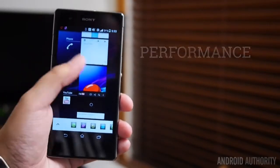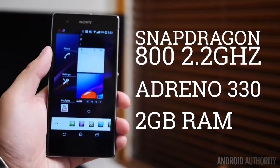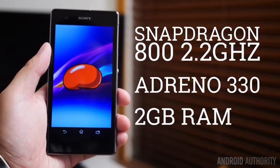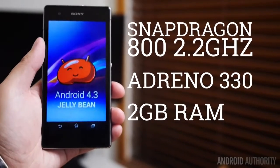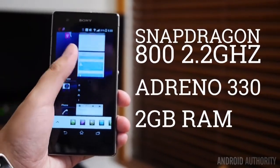In the performance aspect, the Z1S doesn't disappoint because it continues the tradition that the Z1 originally started with, having the fastest processing package available today. And that is the Snapdragon 800 with the Adreno 330 and 2GB of RAM. As a result, power is never in shortage, and the already minimalistic Xperia UI moves along just fine without really much incident at all.